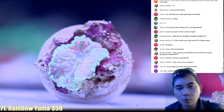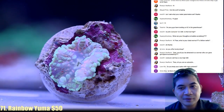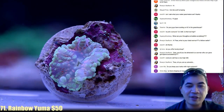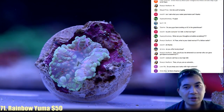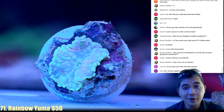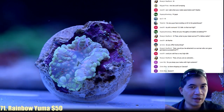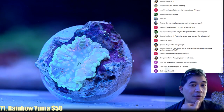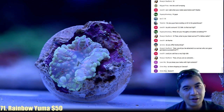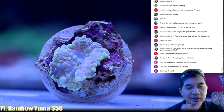Okay, 71 is a little yellow, little rainbow Yuma here, Rhodactis Yuma. These guys can be challenging. So if you have kept Yuma successfully before, you might want to take a look at this guy. The coloration is really, really cool, but they can be really sensitive. Most mushrooms, I would say, are not that difficult to keep, but for some reason, very, very nicely colored Rhodactis Yuma tend to be. They're a Pacific Rhodactis.